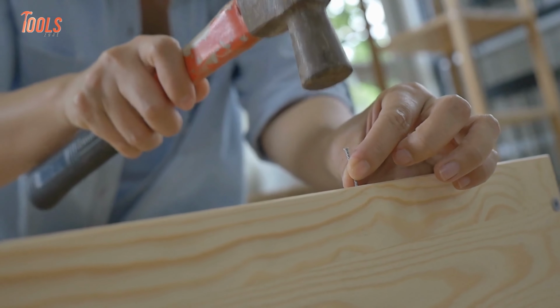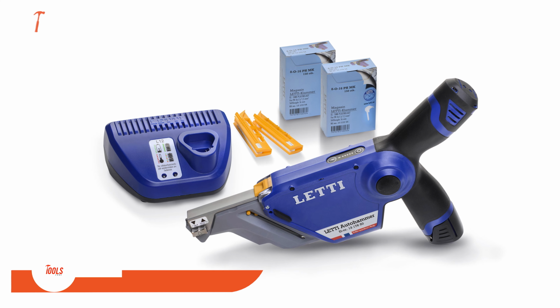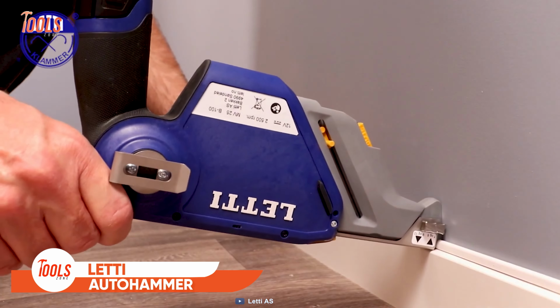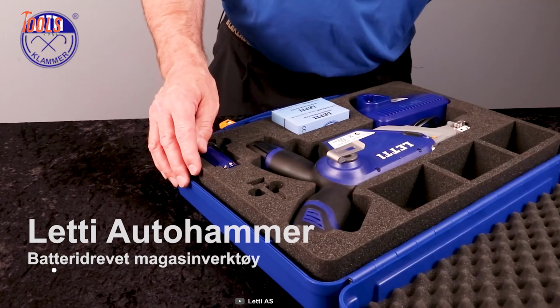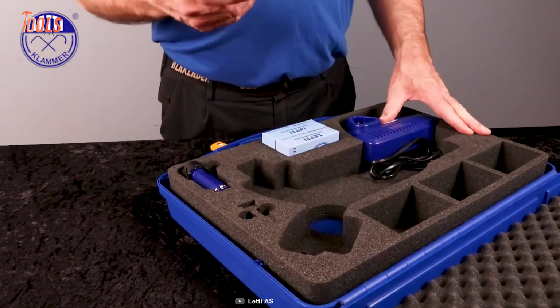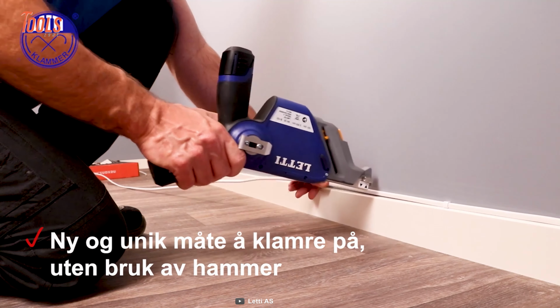Why settle for a traditional hammer when you can have a tool that's both efficient and engaging? Get your hands on the Letty Auto Hammer today and experience the future of assembly work. This battery-powered tool lets you clamp cables without having to use a traditional hammer. That's right, the days of tired arms and sore hands are over.